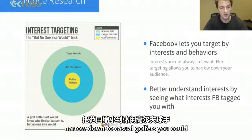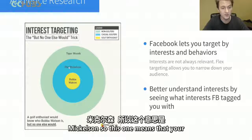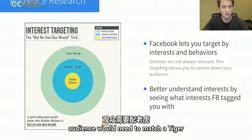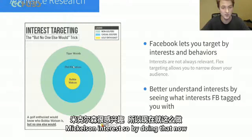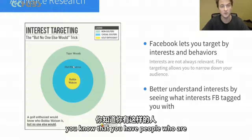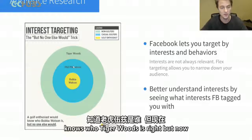Now, if you wanted to narrow it down to casual golfers, you could flex target both Tiger Woods and Phil Mickelson. So this would mean that your audience would need to match a Tiger Woods interest, but also match a Phil Mickelson interest. So by doing that, now you know that you have people who are definitely more interested in golfing than just the average person who knows who Tiger Woods is, right?